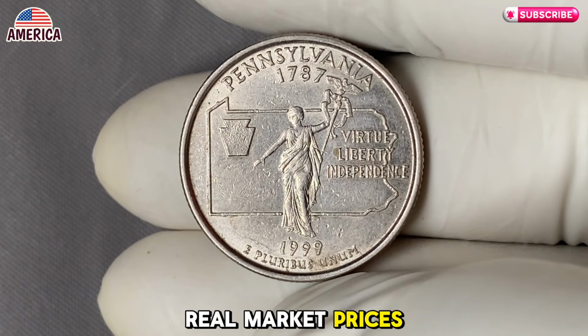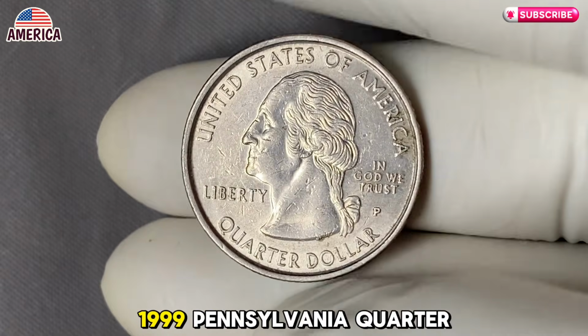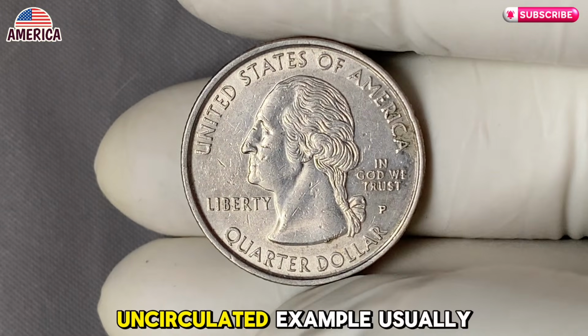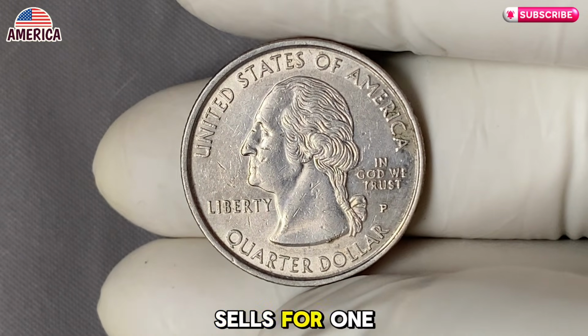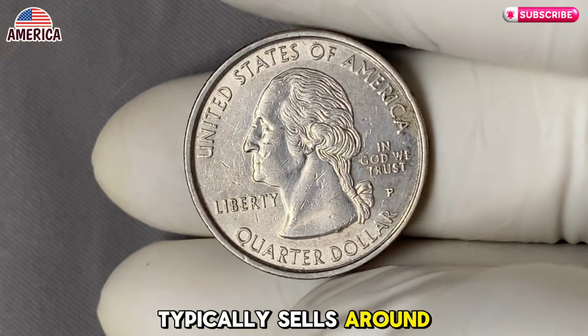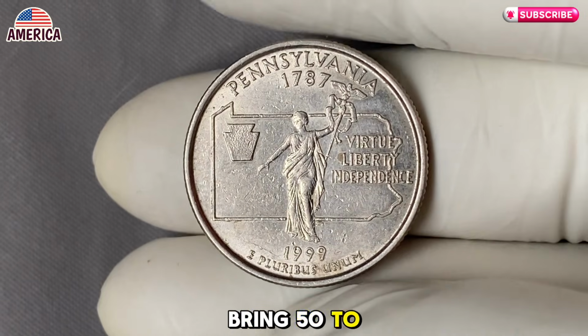Here are the real market prices and auction values in words. A normal circulated 1999 Pennsylvania quarter is worth 25 cents. A clean, uncirculated example usually sells for $1 to $3. A certified mint state 66 typically sells around $10 to $15. A top-grade mint state 68 can bring $50 to $100.